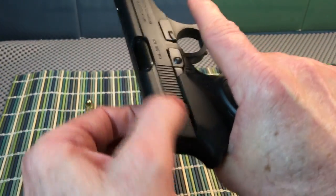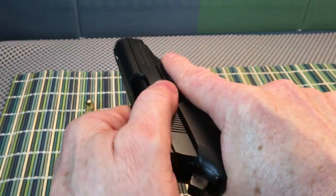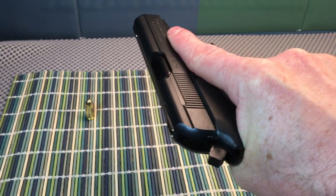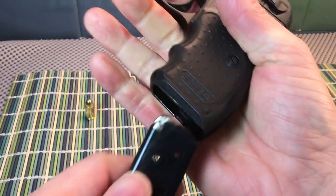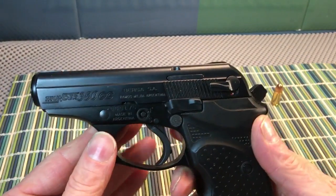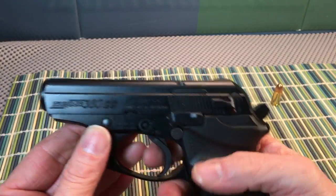The serrations here on the side are adequate for pulling the slide back, and without the magazine here, the slide racks pretty easily. Females or people with compromised hand strength would have no problem racking this pistol, so the slide works very well. The serrations are quite functional, and the trigger pull. Let's go ahead with the trigger pull.